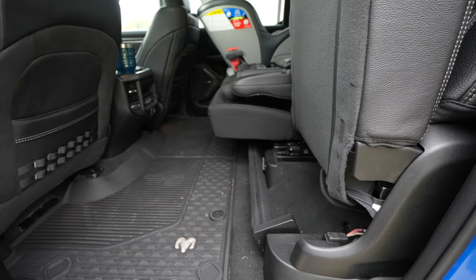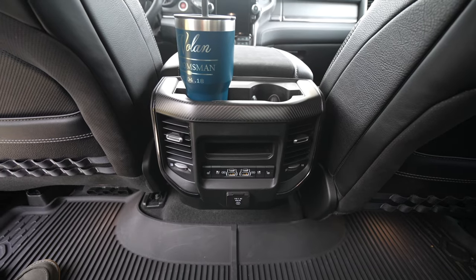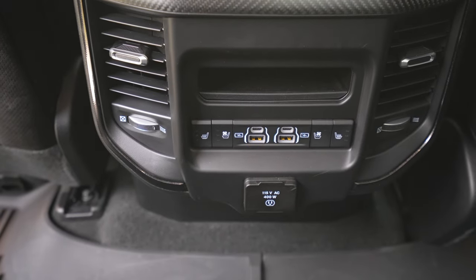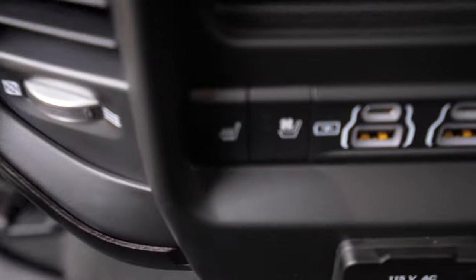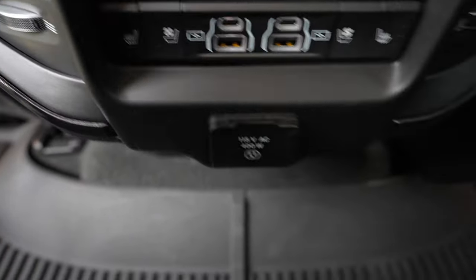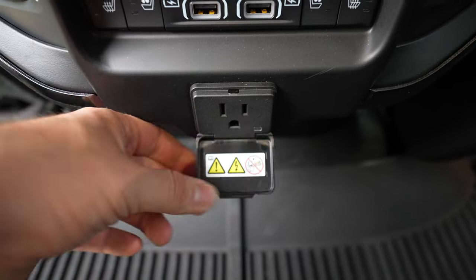I really love having the split folding seat. You're even spoiled back here. You've got cup holders, air conditioning vents, 4 USB charging ports, look at that, plus heated and ventilated seats. Those are optional, but that's amazing. Heated and ventilated, plus this 115 volt outlet. I mean, this has features that luxury vehicles don't have. You've got 4 USBs, heated and ventilated seats, and more room than most vehicles will give you.